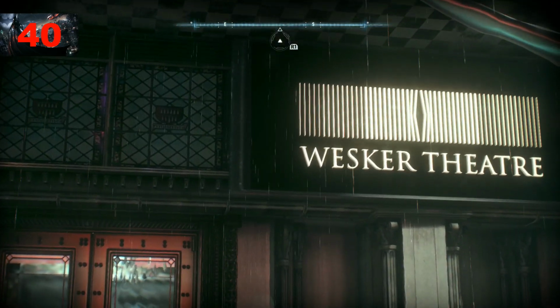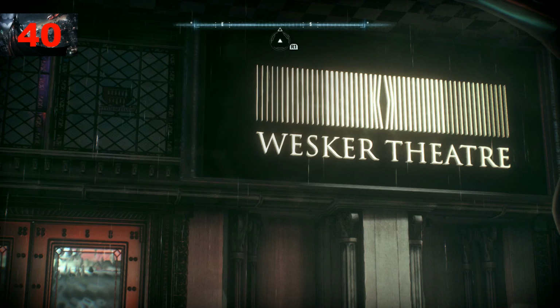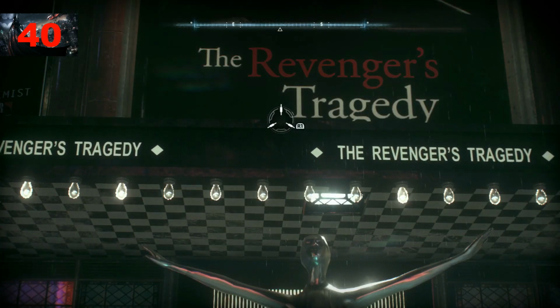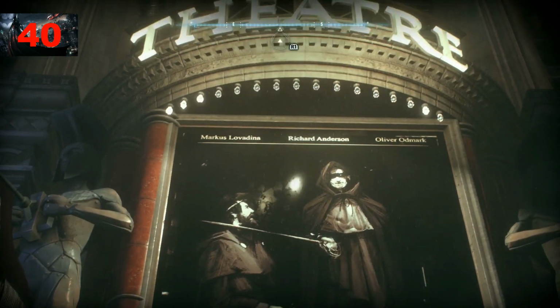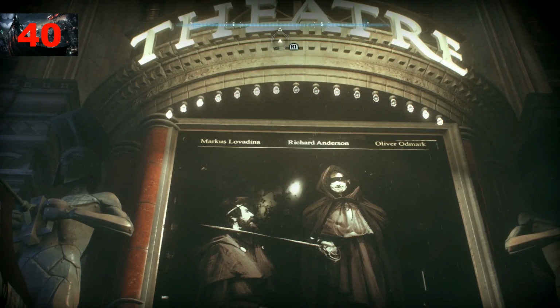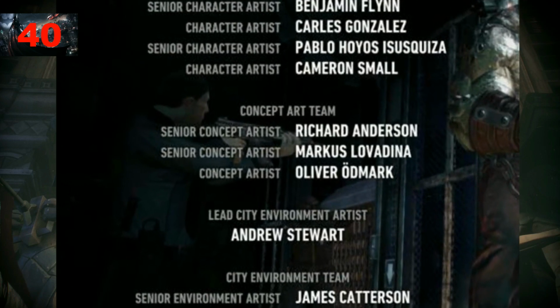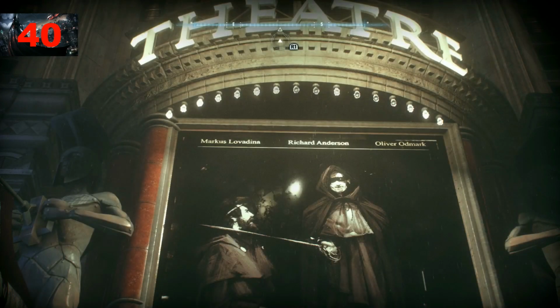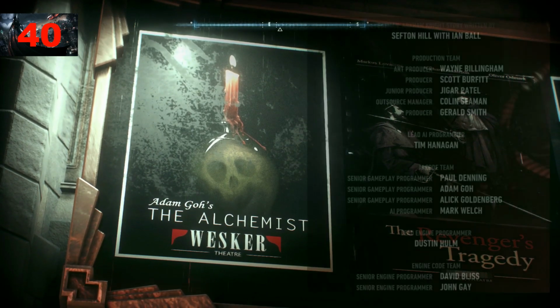Wesker Theatre is named after Arnold Wesker. The Ventriloquist executes his plans through a puppet named Scarface. The actors' names seen on the Revenge's Tragedy movie poster are the names of the 3 concept artists. And another poster shows the name of the senior gameplay programmer.